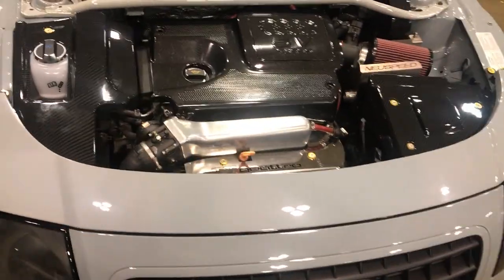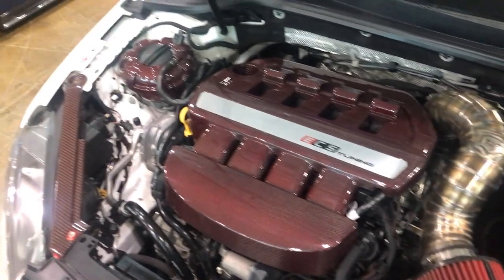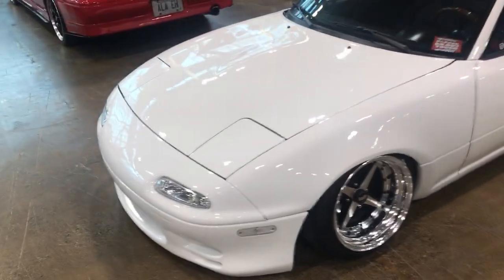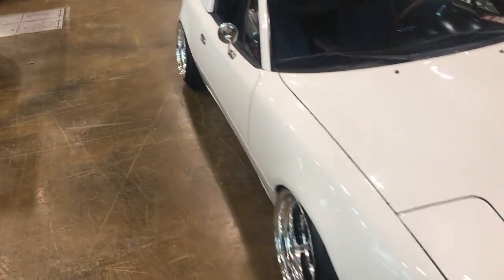Carbon fiber engine bay as well, engine cover, European plate. This is a really cool engine bay actually. It's like a dark red carbon. A huge filter. We got a Miata right here. I'd like to see a good clean Miata. And this Lancer, check out in a second. Nice, lowered, small.